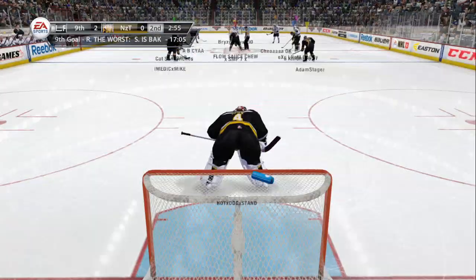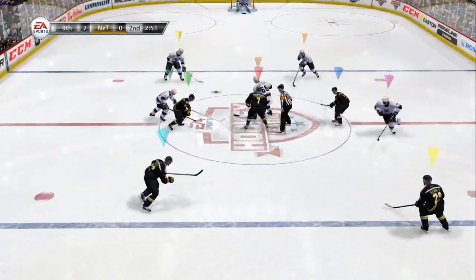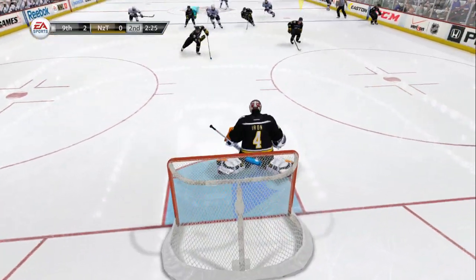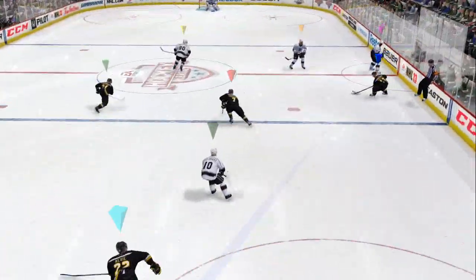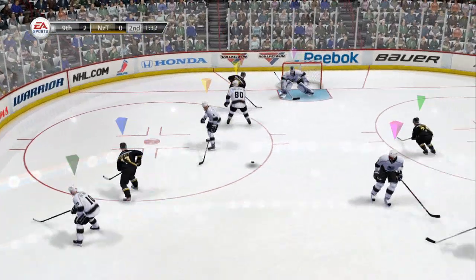With time running down here in this second period, the importance of that 2-0 lead by their style of play becomes dominant. I love the fact that they have got their game plan on the ice, and they are dictating the style of play. They've got a great puck possession time advantage, and as a result, they've got the lead on the scoreboard. 2-on-2 on the rush.